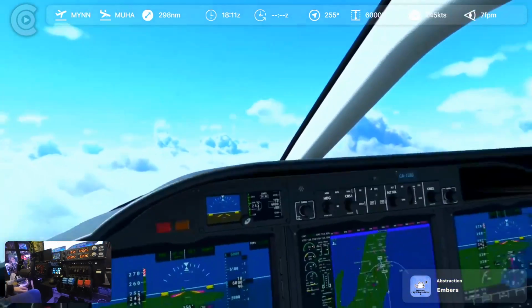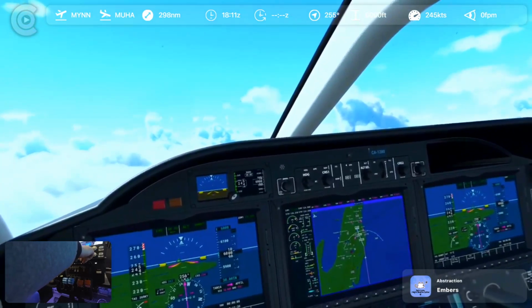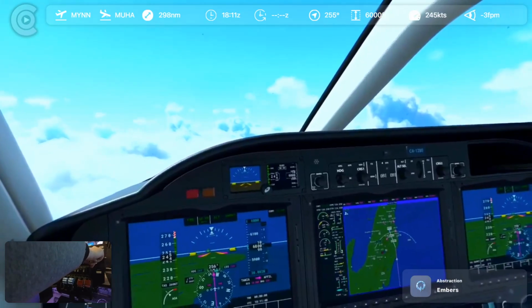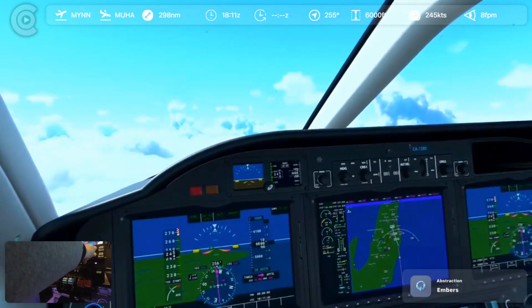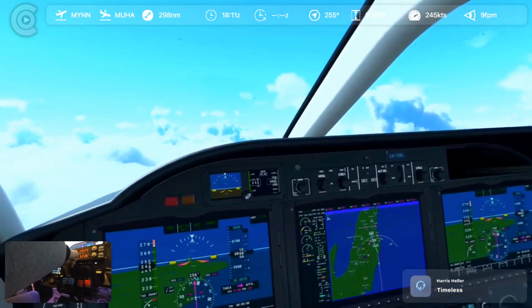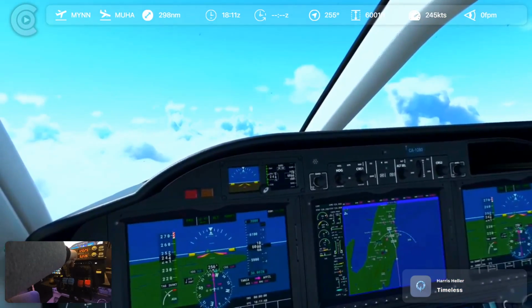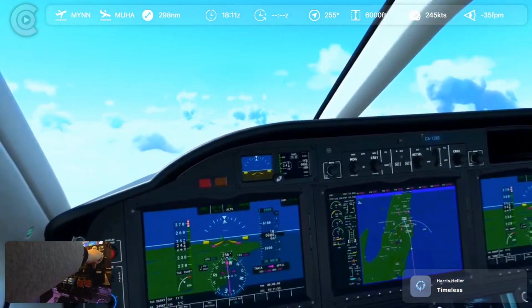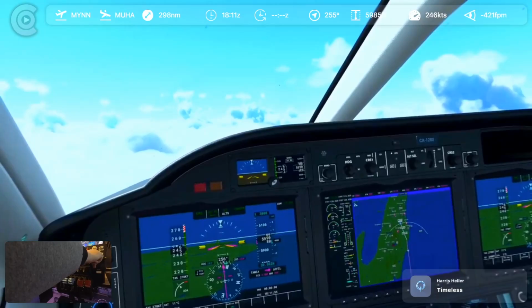Chalk 280, descend to cross the field at flight level 030, then descend via the field tree arrival to 2,000 feet, altimeter 29.92 at Jose Marti International. Descend to 3,000 feet, Chalk 280. Chalk 280, maintain 2,000 feet. Yeah, 2,000. Maintain 2,000 feet, Chalk 280.